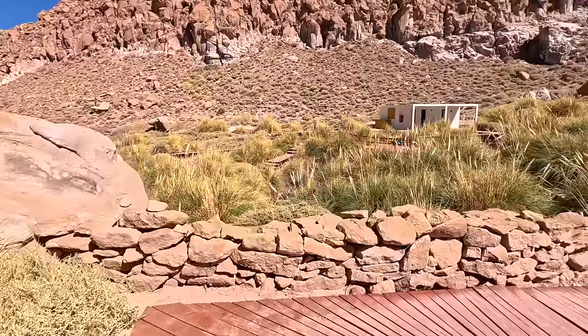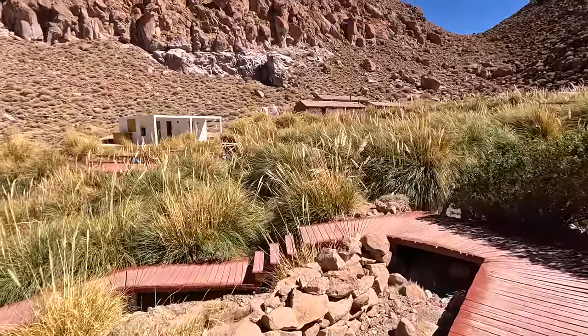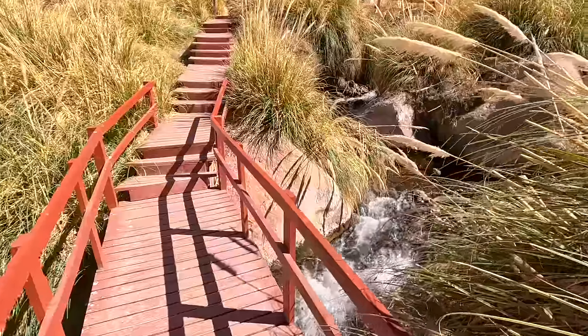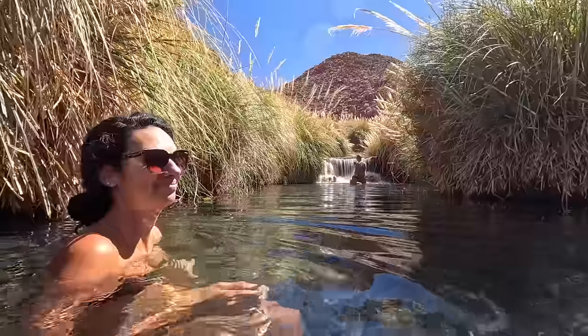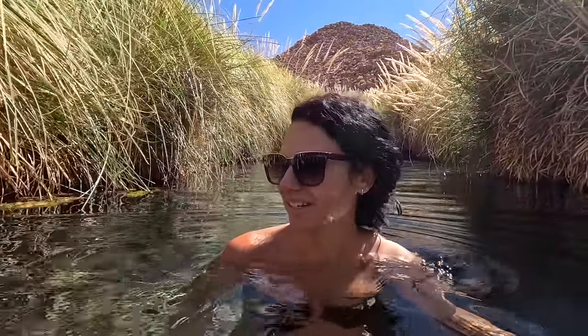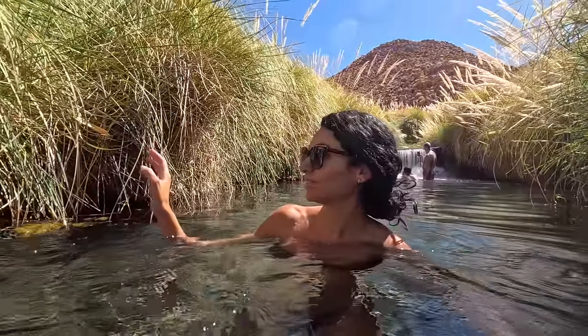Yeah, so at least it looks like the infrastructure is good for what we're paying. Walking decks, some buildings there, changing rooms. And here is the thermal waters, I guess. Wow, it's beautiful. Yeah, I didn't expect the water to be so clear. I like how enclosed it is with the plants. Yeah, different vegetation. So this one is 30 degrees Celsius. And I think the 8th one, the lowest one, is 25 degrees.